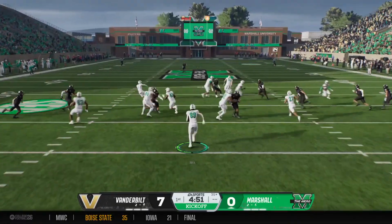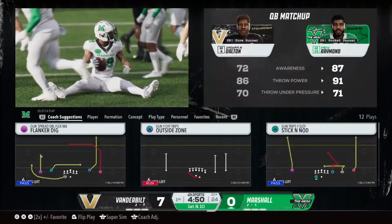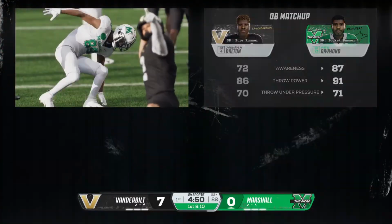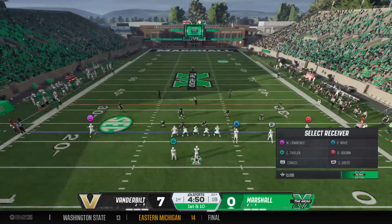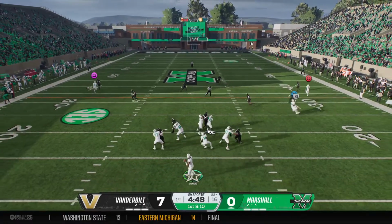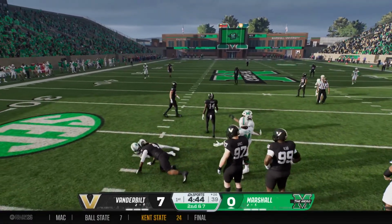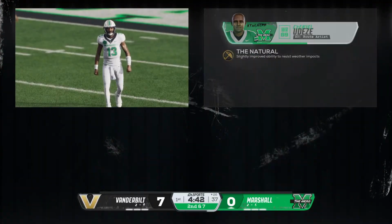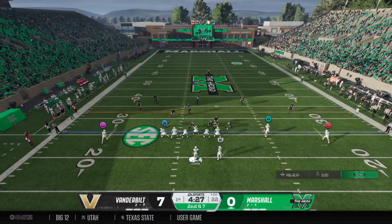He'll bring it out from inside his own 10. Nice job executing all of the assignments as they put a stop to that return at the 22. The Marshall offense makes its way back onto the field. They went 3 and out on their first possession, now to see if they can be more productive this time around. Gets it out fast. And a good job of coverage by that defense, just a short pickup. They're dealing with a 2nd and long.